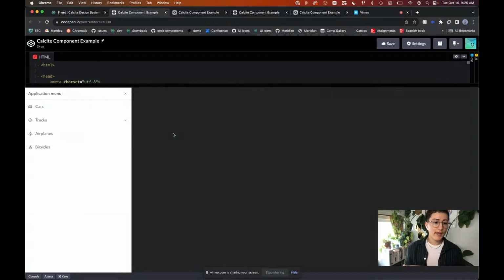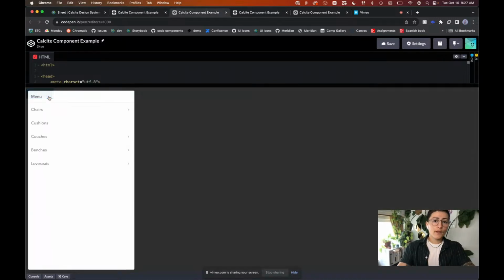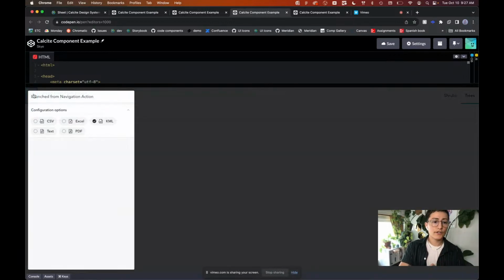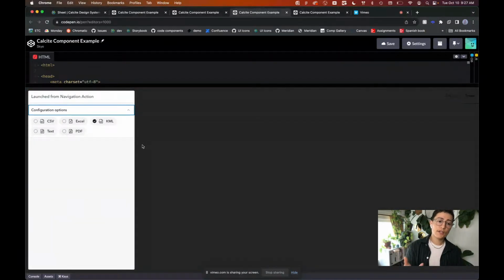This is helpful when you want to prevent interaction with the main application behind or any content for a really focused workflow or ephemeral task. It's also really great for menu navigation, displaying user or platform settings, or presenting brief choices or decisions to a user. So here we're launching the sheet from the navigation hamburger menu. And then you can do your focused workflow. And it works really similar to Modal.